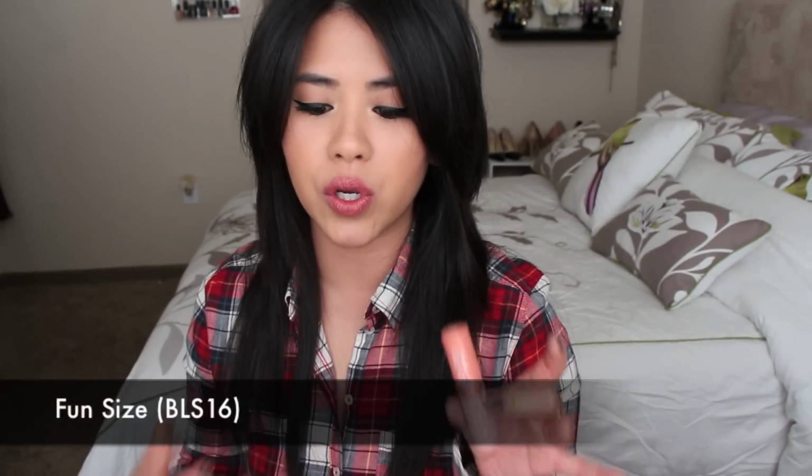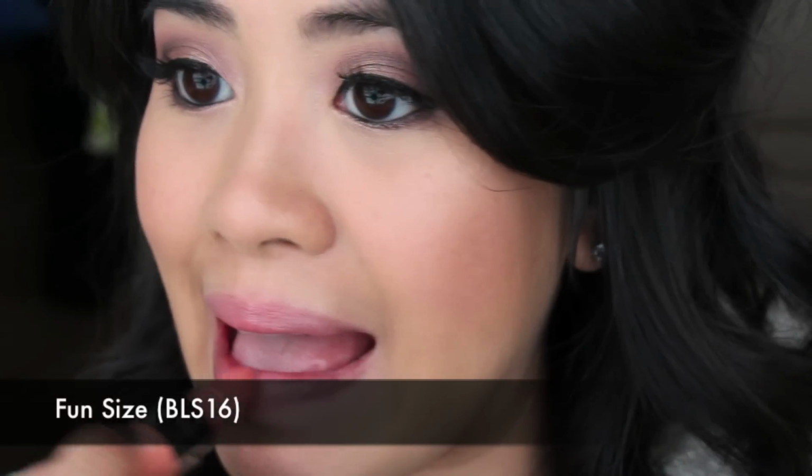Now the next color is number 16. This is also a very nude color, but among all the nudes, this is the most sheer. With that said, I find that this is a little bit less nude compared to number 13. This is more of a peachy-with-pink warm undertone type of nude color.